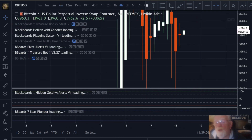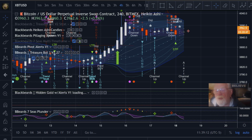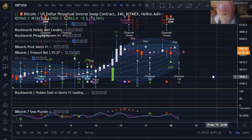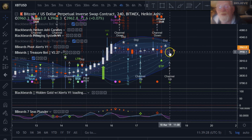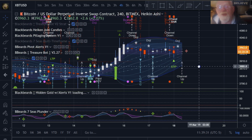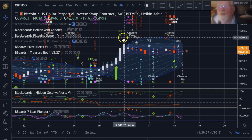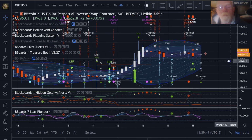Let's go look at the 4-hour real quick. Let me move out of the way. I'll move this up here. So what's today look like? What's the 4-hour look like? Well, we got a doji, and this is telling us the channel's going up. 9 times out of 10, the channel's going to go up. We've got a pivot point. We've got a higher high right here, and that's at about 40.38. That's where this is going to try and tick up to. And we'll just have to wait and see.